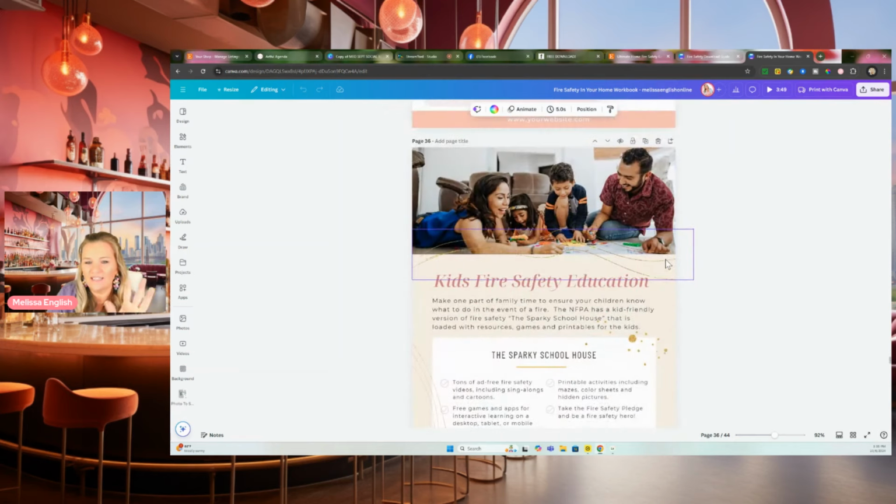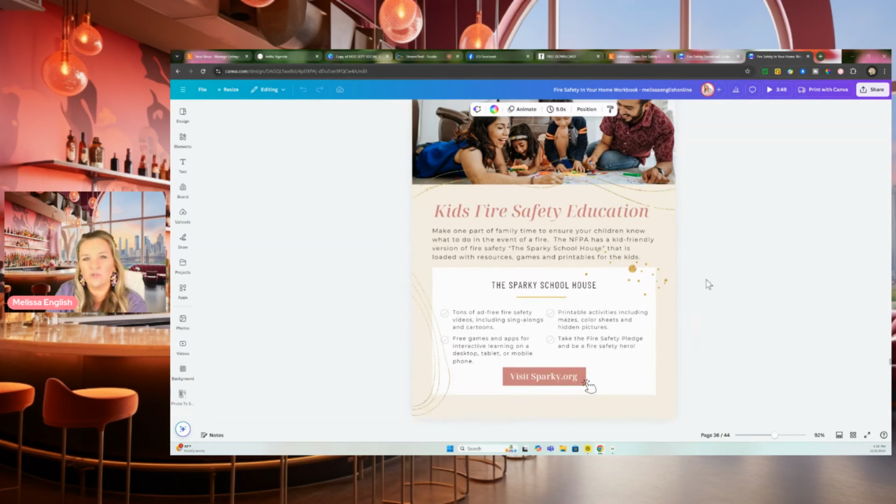Another really cool thing, there's a little grid view right here where they can draw out their own escape plan. Another really cool piece is getting the children involved. So for your clients that have children, there's a whole section here designated with how they can communicate and talk to their kids about creating a fire safety plan.